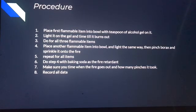You're going to want to light it the exact same way, and then you're going to pinch borax and sprinkle it onto the fire where the fire is. Don't put it over the places where it's not burned. You want to do the places that it is burned currently. Basically, you just kind of want to sprinkle it all over. You're going to want to do that for every single item, all three.